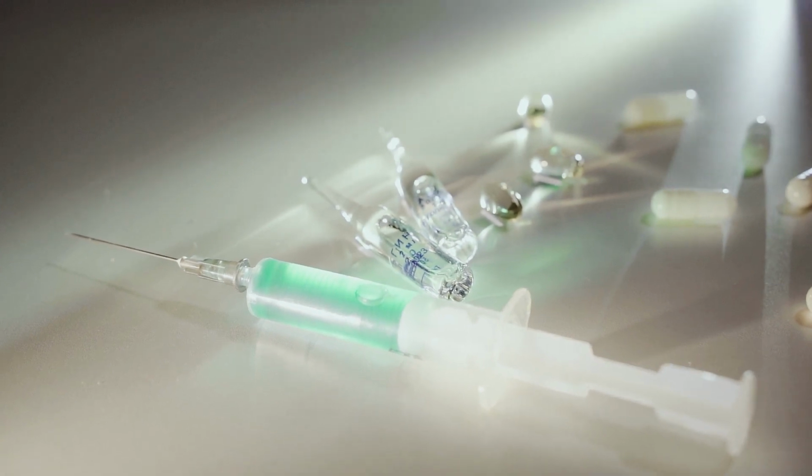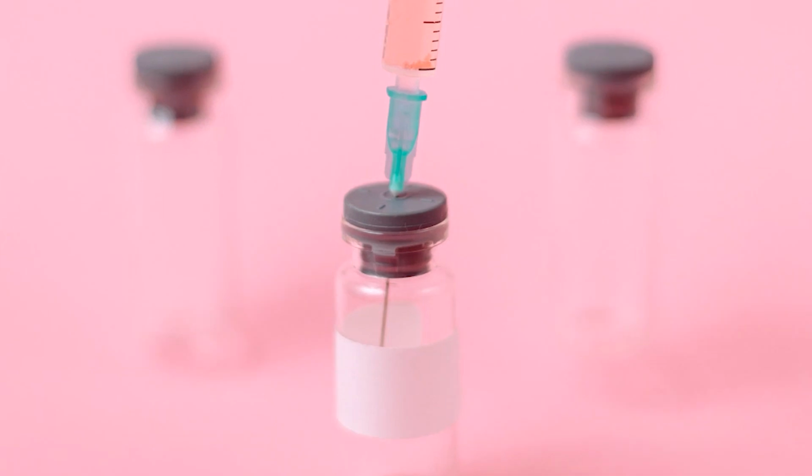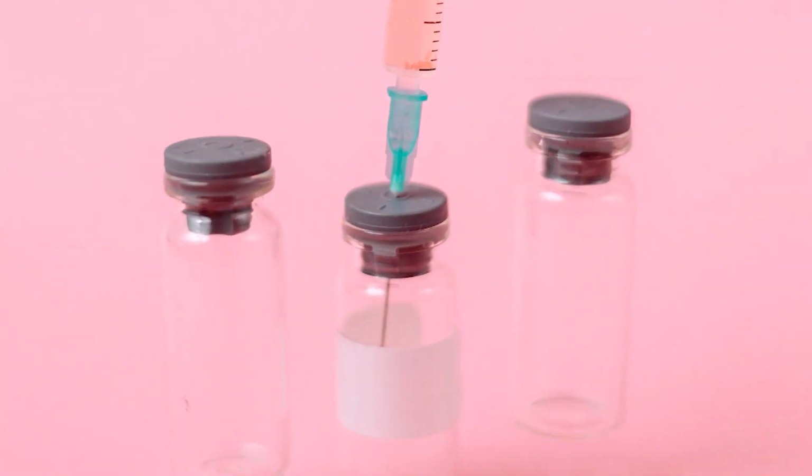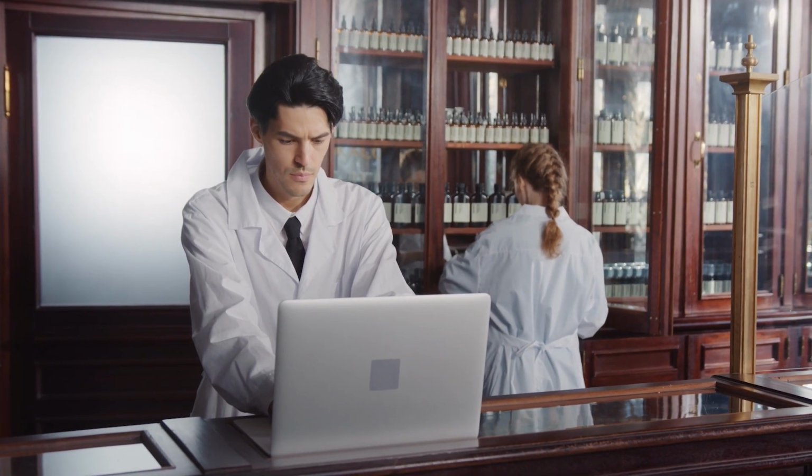Today, there are various types of anesthetics and different administration methods. Some are inhaled, while others are injected. Due to the risks associated with anesthesia misuse, these drugs are not readily available on the market. You can only obtain them with a doctor's prescription.